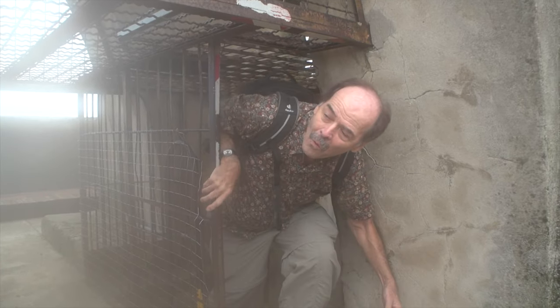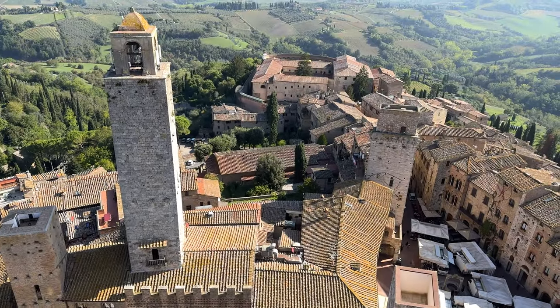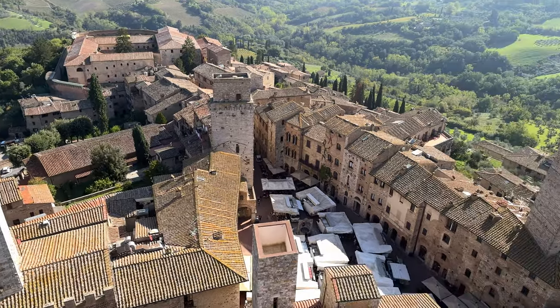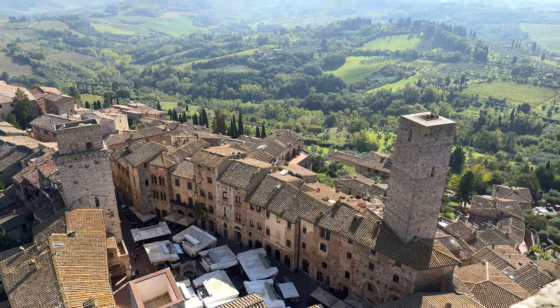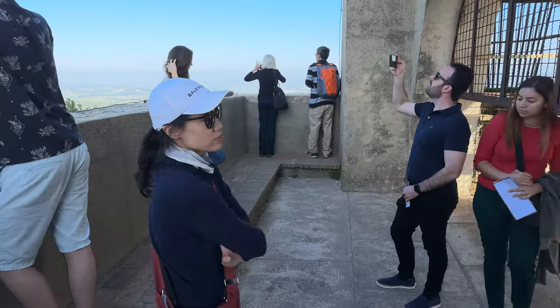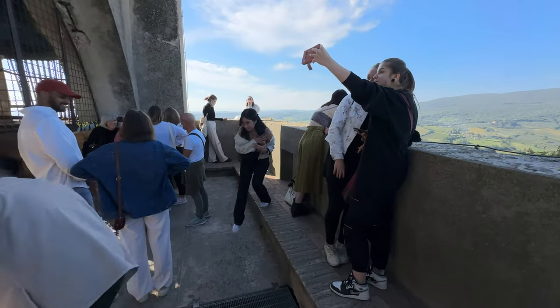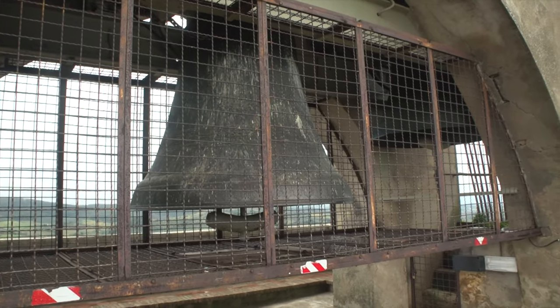You will get there. And what a view you will enjoy, looking down at the towers and line of ancient buildings looking almost like toys from here, and beyond at the landscapes of Tuscany. From the open-air platform, you get unobstructed views in all directions. Up top, there's a massive bell which is rung on festive occasions.